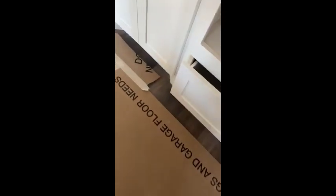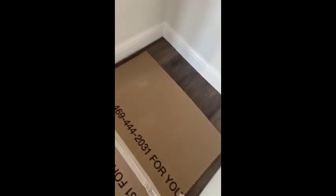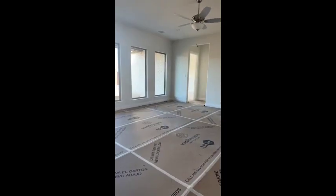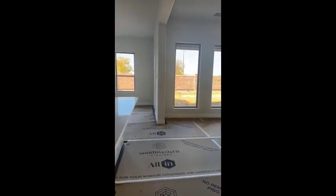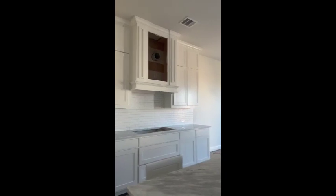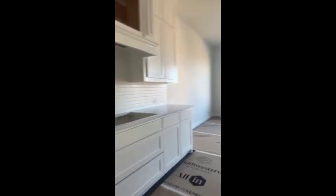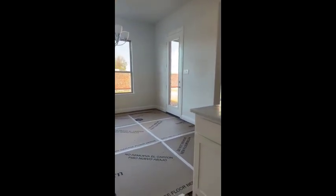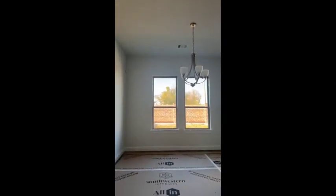And you have wood in the kitchen. This is real wood, y'all. I know he's going to love that. Look at that fireplace, all those windows. Got pendant lights. Look at that kitchen. He'd have a big place for his table. I hope he likes this.